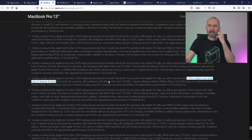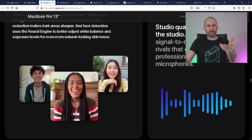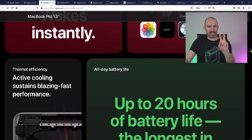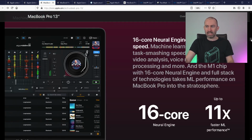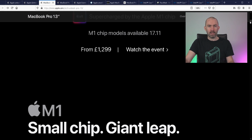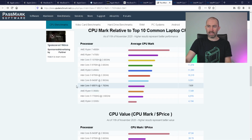But again, to go back to their marketing, they're using all these graphs in their conference slides, talking about the latest PC chip and all this. They're really not telling you the full story here. What they're saying is this new M1 chip performs twice as good with 10 watts as a 1.7 gigahertz 8557U, which came out about a year ago at this point.